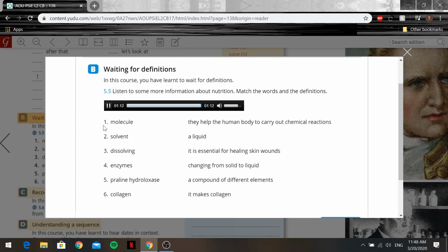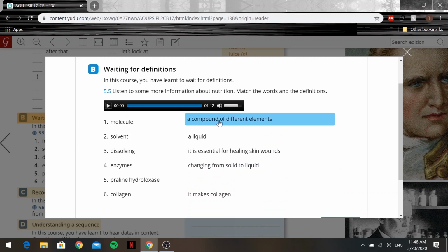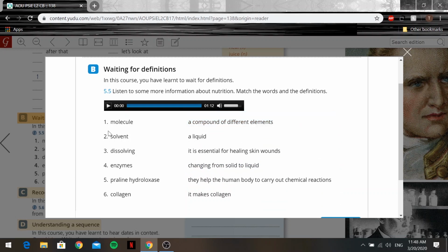Okay, now let's take a look at the words and their definitions. So 1 is molecule, and we know that molecule is a compound of different elements. Okay, 2 is solvent. So solvent simply means a liquid. Dissolving basically is the process of changing from solid to liquid. Okay, so think of ice turning to water, dissolving to water. 4, enzymes. What are enzymes? Enzymes work hand in hand with vitamins to speed up different processes in the human body. They basically act as a catalyst.